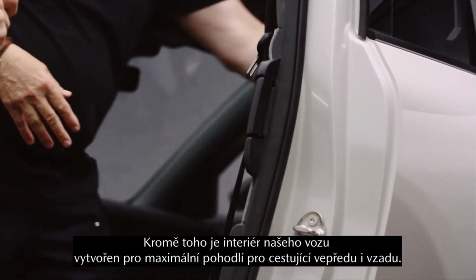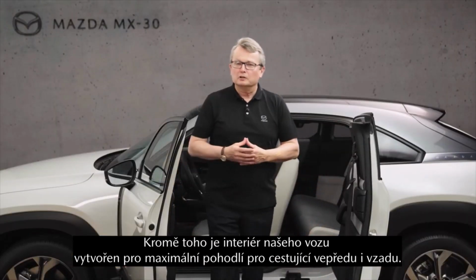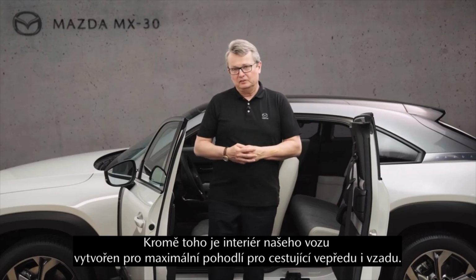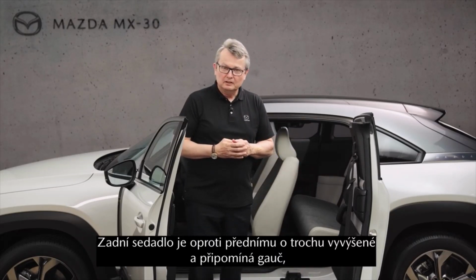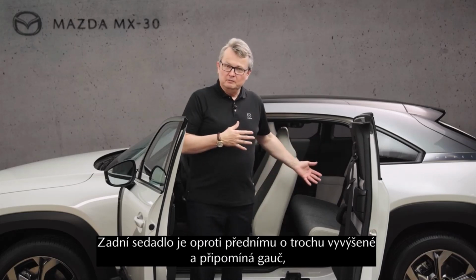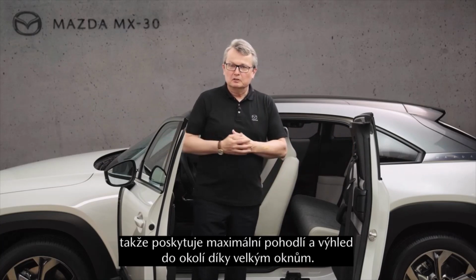Aside from this, of course, the interior of our vehicle is made for ultimate comfort for front and rear side passengers. The rear seat is a little bit elevated compared to the front and made in a sofa style, giving us maximum comfort and visibility through the big windows all around.